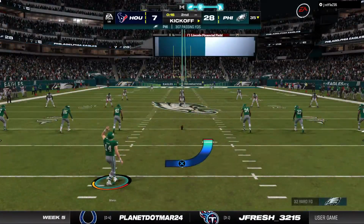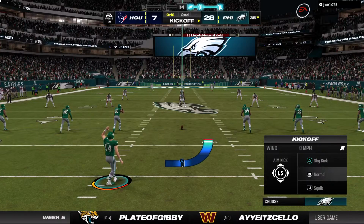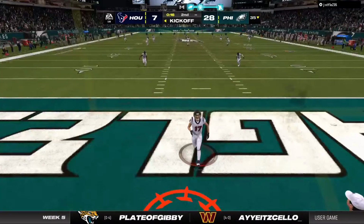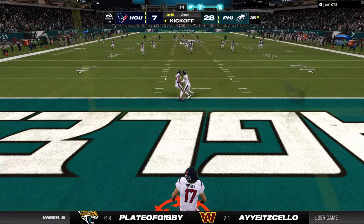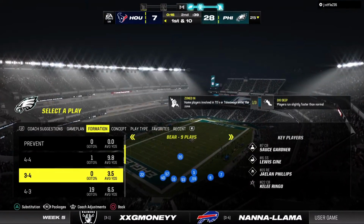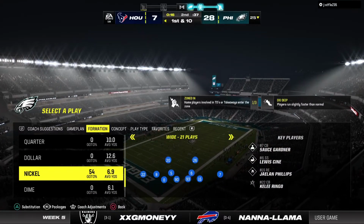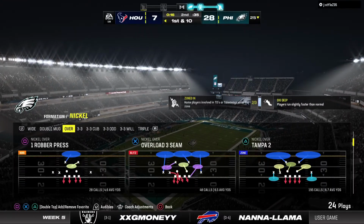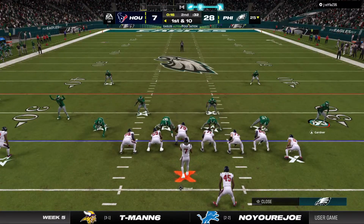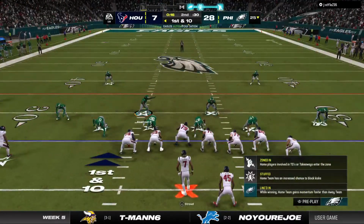4 touchdowns at 21. So not much time to speak of remaining in this first half as the kick's away. Texans take over 1st and 10 at their own 25-yard line. The Texans offense ready to go here for their next drive.